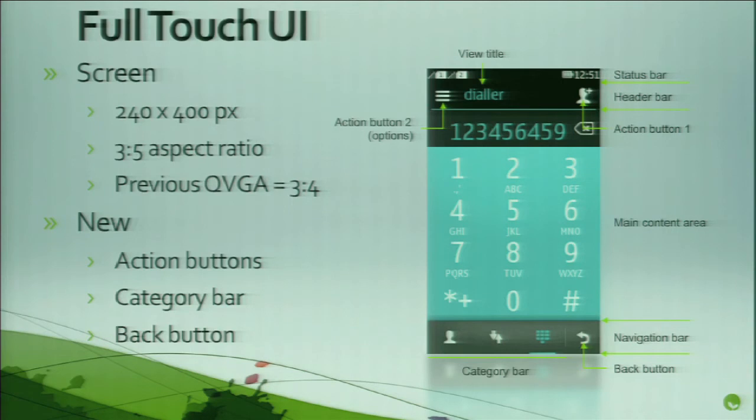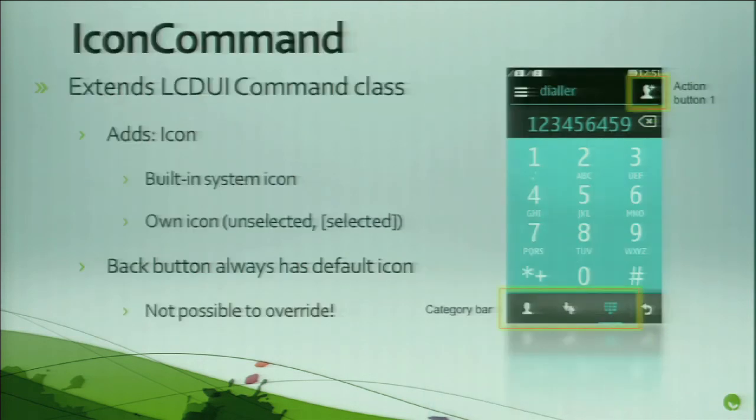They introduced the action buttons, and they introduced a category bar, so that no matter if you've been developing for keyboard-based phones, you can still have them available in the new system menus that we have in the action buttons. And there are two new extensions. There is an icon command that is an extension of the traditional command from the LCD UI, where you can customize the icons and you can customize how just the standard MIDP commands look.